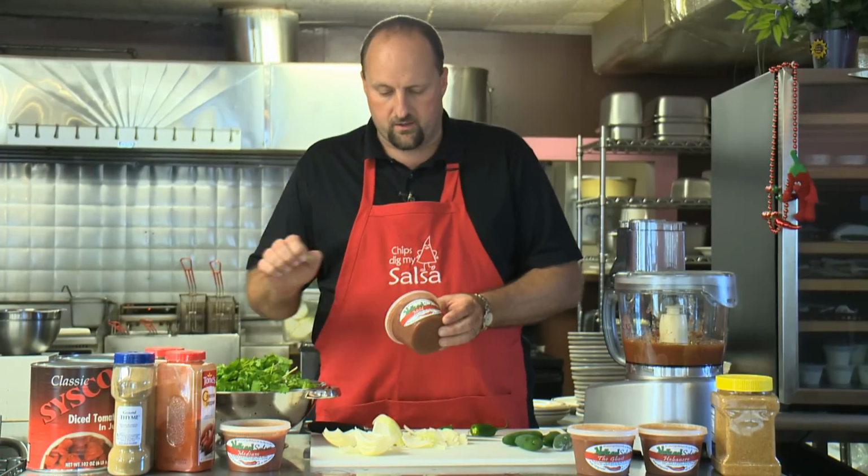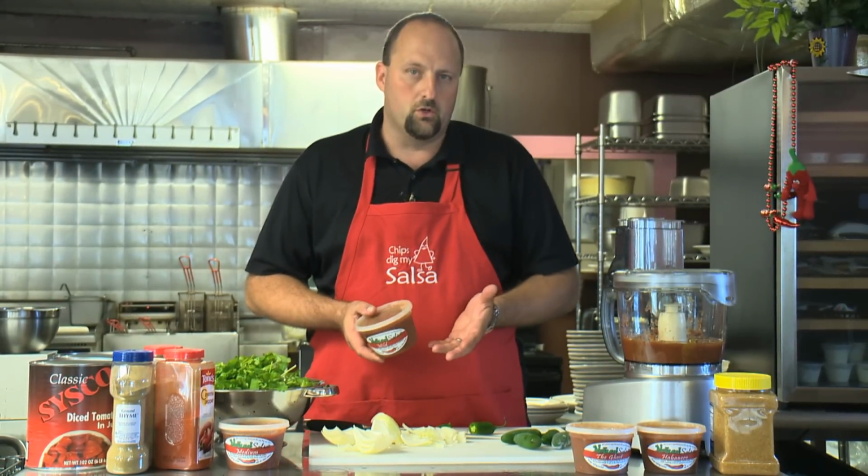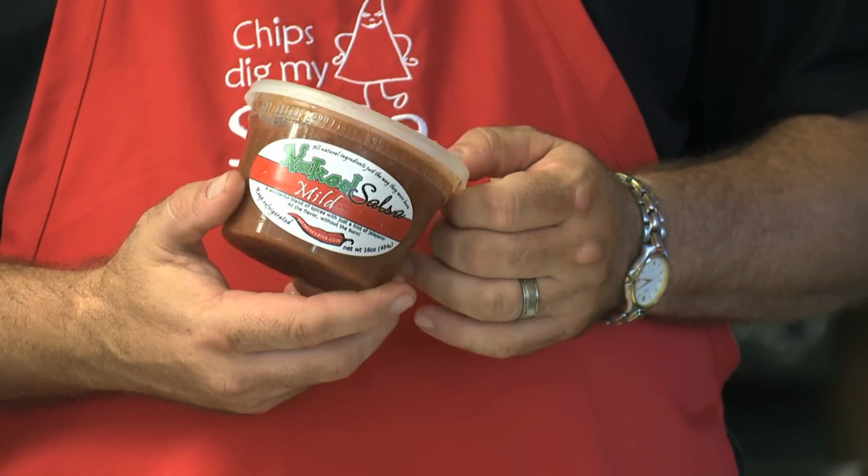This is our finished product. This is a 16-ounce container, our typical size. It will be available in larger containers than that, especially for the restaurant industry. This is our mild product.